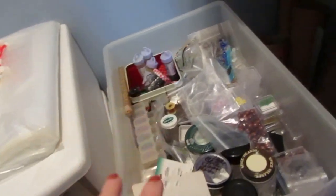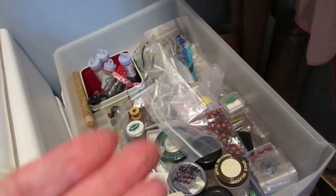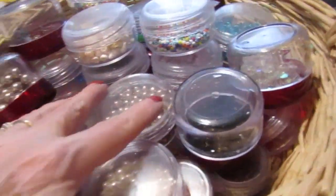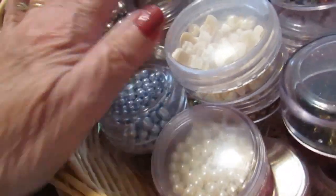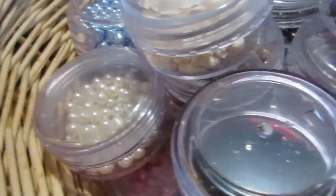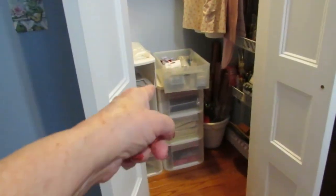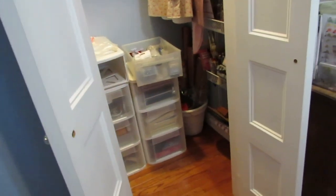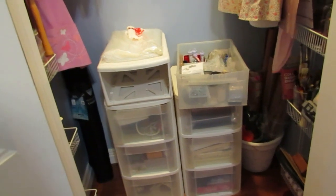And now I'm going to go back to working on this, but I think I'm going to load this part of the video, and I'm going to cover up here for a second. These are the beads that I use most often. I'm hoping to get rid of a lot of that drawer and be able to use it for other things.